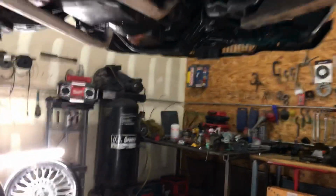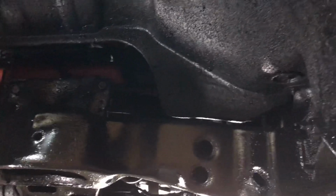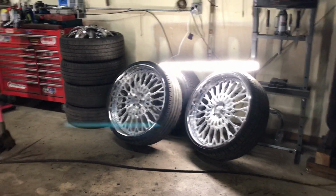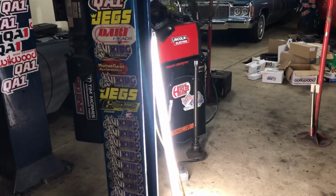Front, cleaned up a little bit and painted. It's still got some undercoating. That's not perfect, but I mean, couldn't get the shit off. But whatever. Got some LED lights the other day so we can see. All the other ones I had kept getting metal shavings in them and burning up.